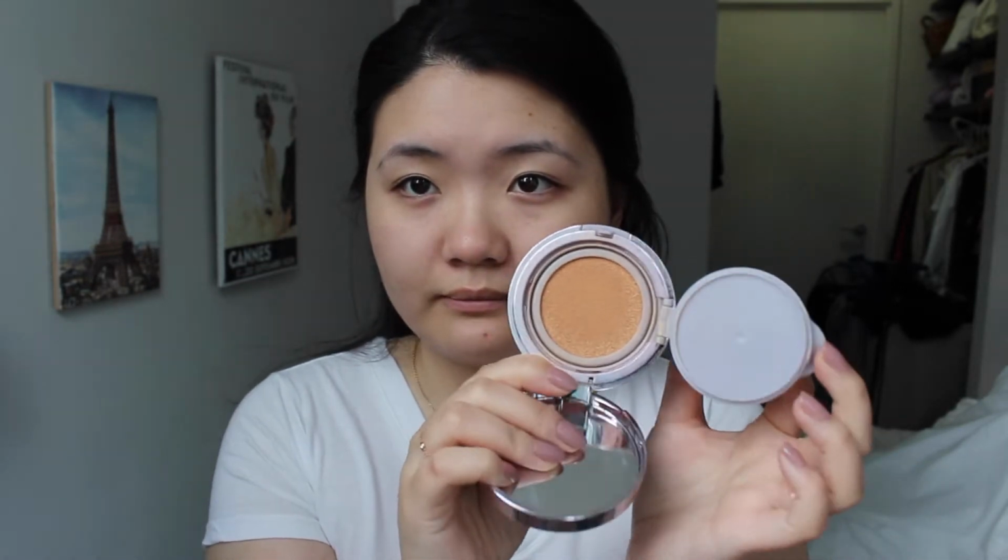This is what the packaging looks like. I quite like it. It's pretty, like a lilac lavender-ish thing, and then a very traditional cushion-looking thing. There is a scent to this. I find most cushions do have a scent. It's a bit strong, but I feel like it goes away. I am quite sensitive to scents, so maybe I notice it more than other people, but it is a bit strong.